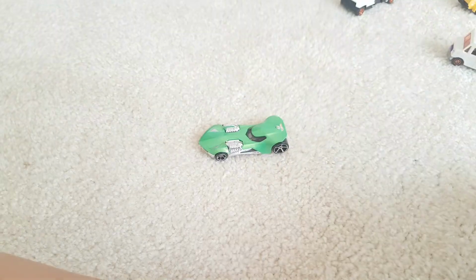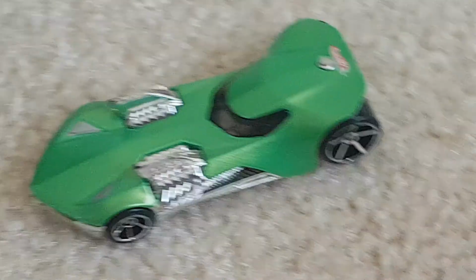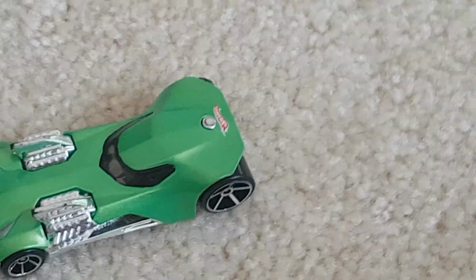Now, which one is my favorite Hot Wheeler, are you guessing? It's obviously this one. I always love this one. It's literally lit. Look at this beauty. Look at that. Look at that. Look at that. Feels real nice.